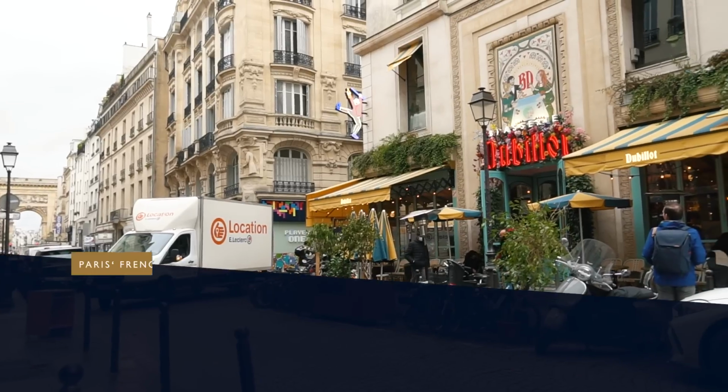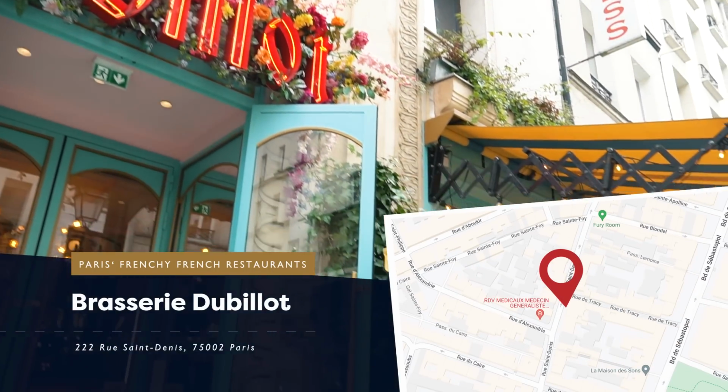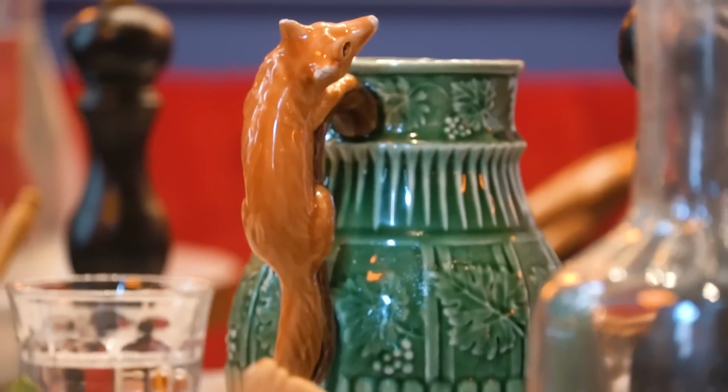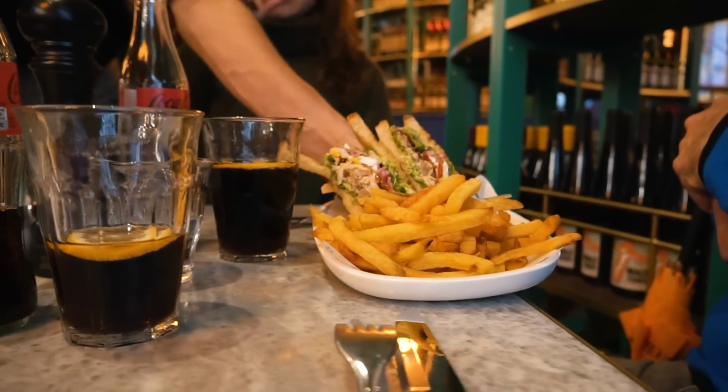What we're here for today is a nice little French bistro by the name of Brasserie Dubillot. It's not dubious in the least. It's really good. They do have a very dubious collection of water pitchers that you're gonna see. Hopefully you get the cat. It's definitely my favorite. Classic French eats, but with a modern twist.